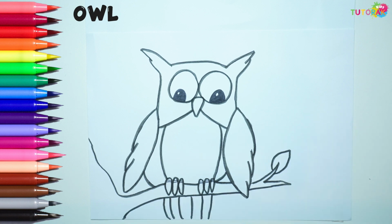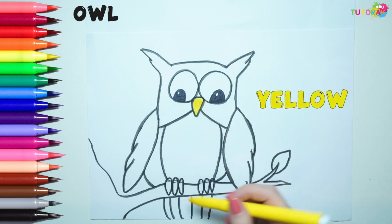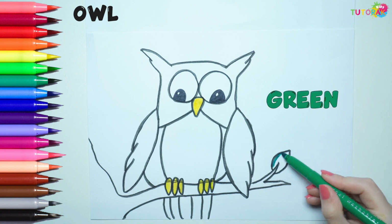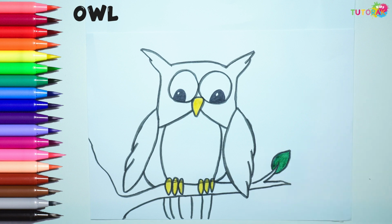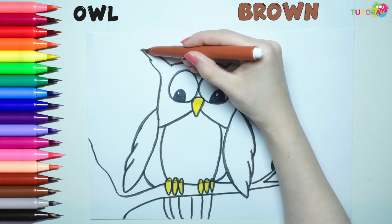Let's color the owl. Let's use the color yellow. And the color green for the leaf. Now we will use different shades of the color brown.